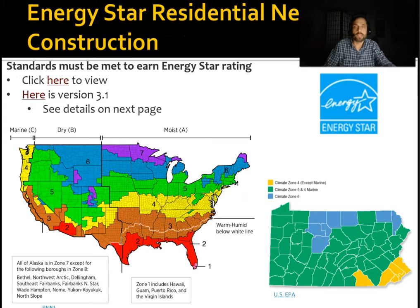And these standards are based partially on the climate that you live in. And so probably in your quiz, I'll have you explore these a little bit more in depth. But these are the official climate zones here from the EPA website. And you can see that Philadelphia, we're actually down here in yellow, so we're climate zone 4. And here's just a zoomed in view, and you can see Pennsylvania actually has multiple climate zones, 3 to be exact, right?